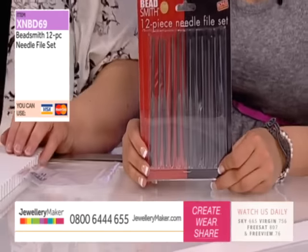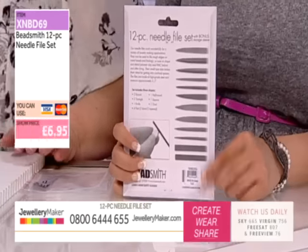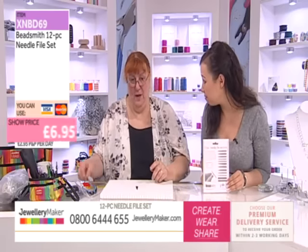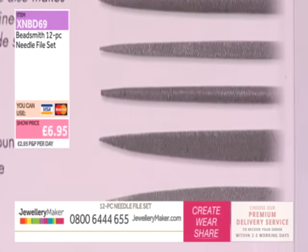I've got 12 needle files here. If I show you the back, you'll be able to see the different types you get. Again, silver, copper, loads of different things. £6.95 for 12. And they are metal, so really good and sturdy. So useful.